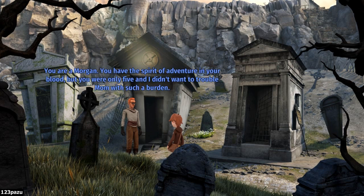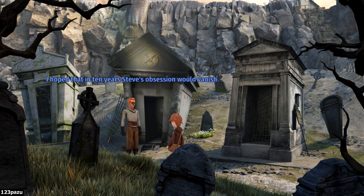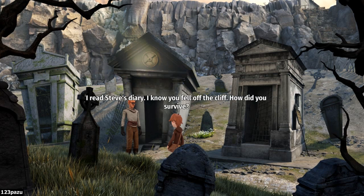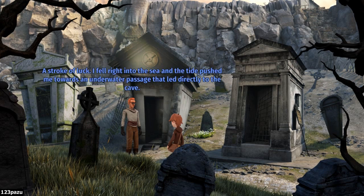You are a Morgan. You have the spirit of adventure in your blood. But you were only 5, and I didn't want to trouble Mom with such a burden. I hoped that in 10 years Steve's obsession would vanish. I decided that if anything ever happened to me, you, after turning the necessary age, would be ready to pick up from where I left off. So I sent the post-dated letter. I read Steve's diary. I know you fell off the cliff. How did you survive? A stroke of luck.